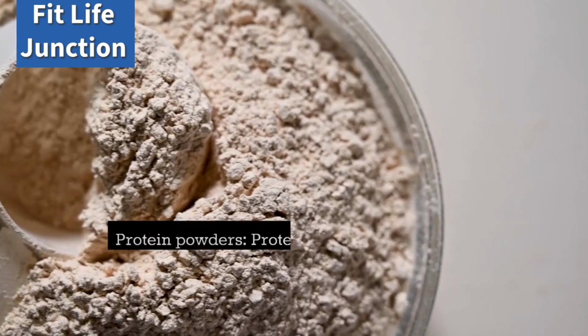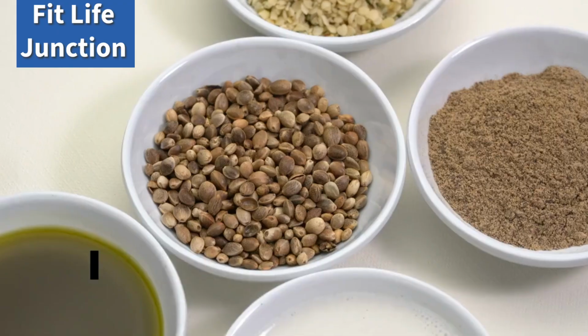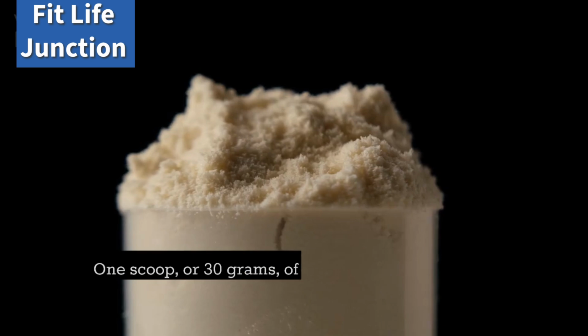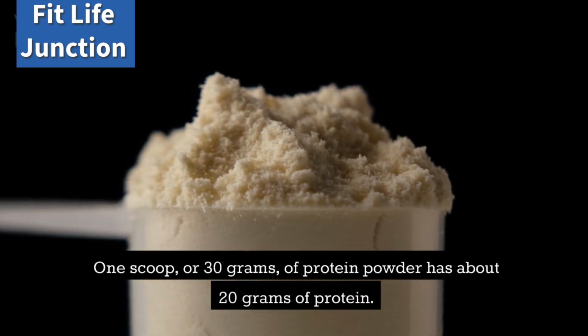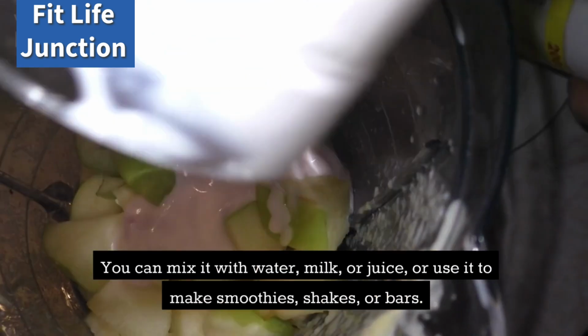11. Protein powders. Protein powders are a type of supplement that are high in protein and low in carbs and fat. They are made from various sources, such as whey, casein, soy, pea, or hemp. 1 scoop, or 30 grams, of protein powder has about 20 grams of protein. You can mix it with water, milk, or juice, or use it to make smoothies, shakes, or bars.